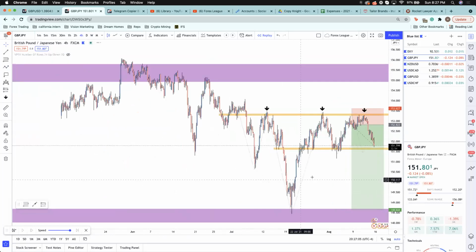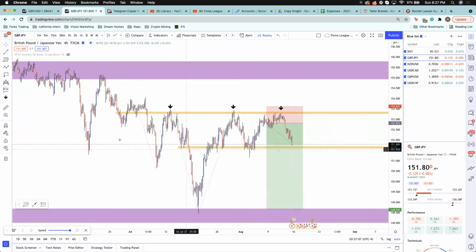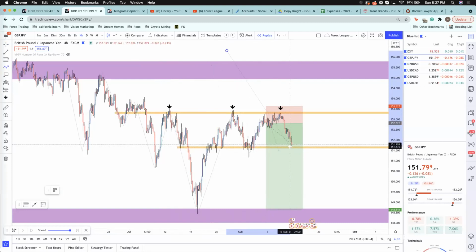If we zoom out on the 4-hour, we can clearly see that it has been in a downtrend. We've been making lower lows and lower highs, and then we finished with another lower low, lower high, lower low. Then we came up to retest this level not only once, twice, 3 times. Beginning last week, this is where we were at. We were expecting it to reverse off of this area, and now we're getting towards our first TP level.